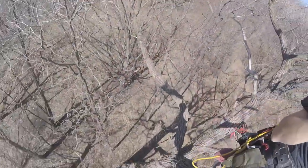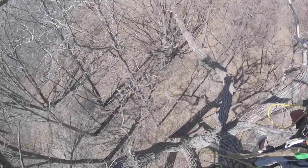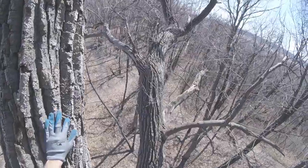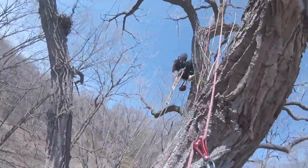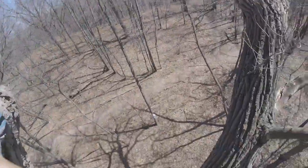Alright, it looks like the coast is clear. I don't think you're going to hit anyone. We'll pick her up after she hits the ground. Oh my god, it's windy. Shreddy flew. Yeah. Did not. I thought I was going to have way more of a height advantage. Had like none.